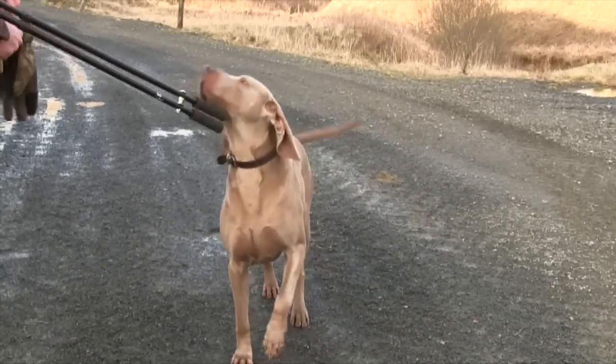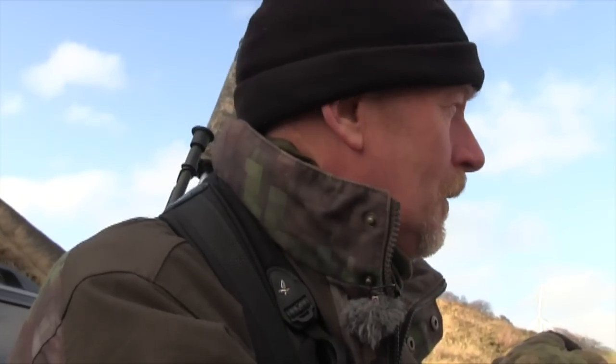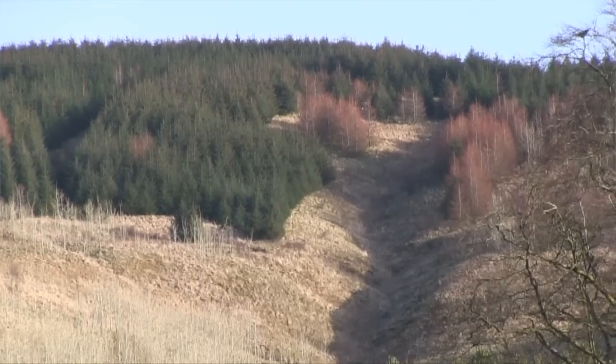What I'm really trying to do is get tucked into some of the little valleys, which is probably the most likely place for a roe to be. They're a bit like us, they don't like weather like this. Although at the moment it's quite pleasant, but there are some squalls blowing in, real strong wind. Initially we're going to have to go with the wind at our backs, but that's intentional because I want to get right around to the far corner.